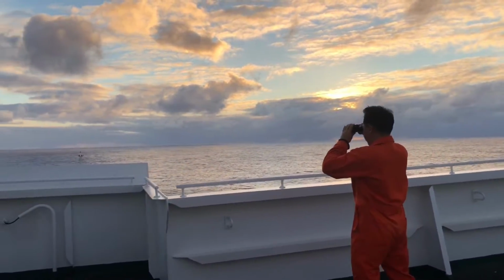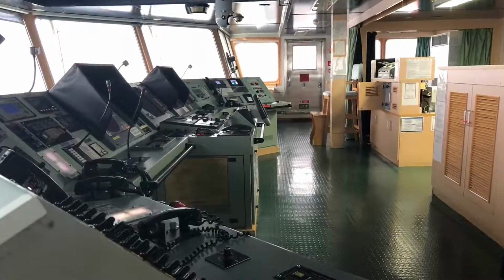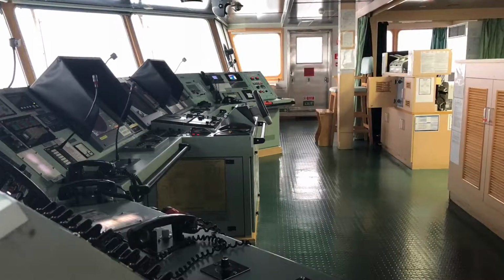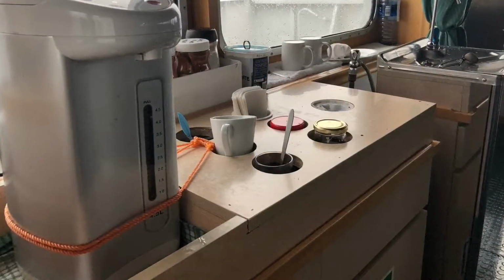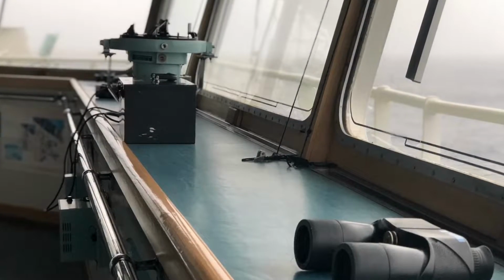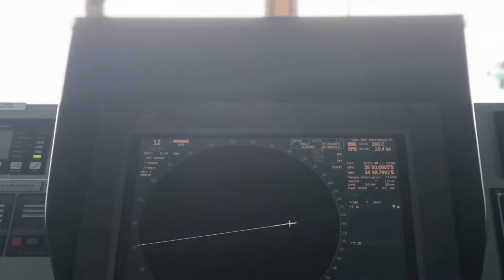My ship's bridge is manned by 3 navigating officers who work on a 4 hours on, 8 hours off basis. There is an able-bodied seaman on the bridge in addition to the officer of the watch, and this 2-man team is responsible for navigating the ship safely.